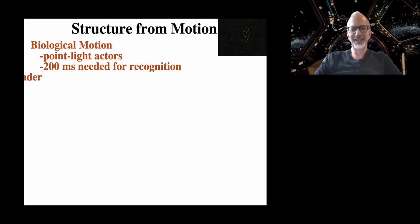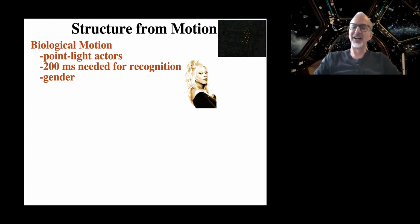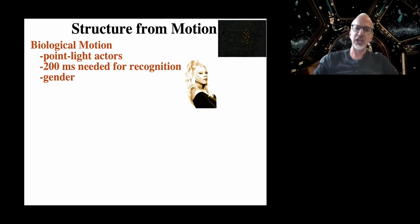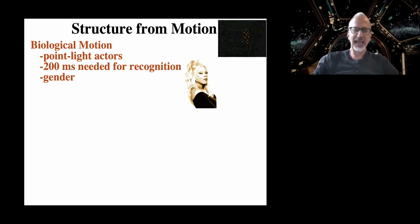But other things can be determined. Gender, okay, you can tell the gender of the individuals. You're not always perfect, okay? So there are exceptions to this, but you're not necessarily at 100% of telling gender, but you can do so really, really well. And it's thought that because women generally have a lower center of gravity than a man, that is what you're able to use. Because again, you're only seeing motion. You're not seeing hair and makeup and other sorts of things. You're only seeing motion. And why does a woman typically move differently than a man? Well, it might have to do with their center of gravity.